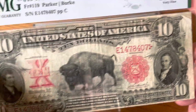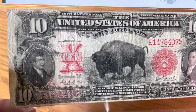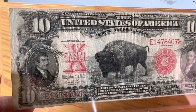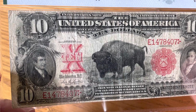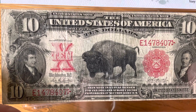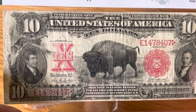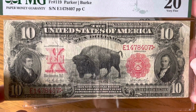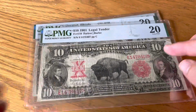Being able to compare the two gives you an idea why, when I was guessing ranges for my grades, I would give a range and not a specific grade. And that's important because you don't want to pigeonhole yourself into a specific grade, because now you're also talking about value. So when you look at it, you have to make a judgment call as to the approximate value of the note based on the grade. And you want to give yourself a little bit of leeway if the note isn't graded.